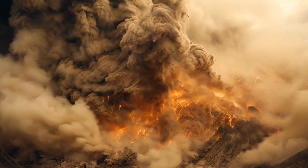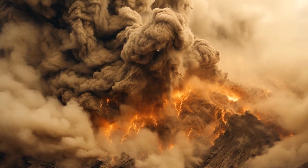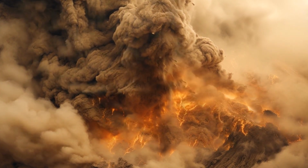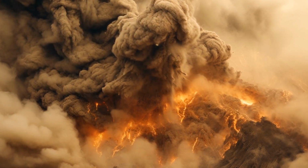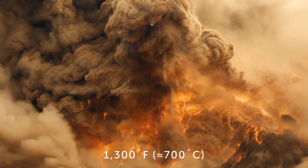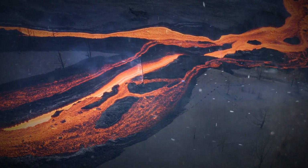Such a flow is a liquid mixture of half-solid lava pieces, volcanic ash, and hot, expanding gases. It looked like an extremely hot, toxic snow avalanche. With a temperature of about 1,300 degrees, it was burning everything in its path. The volcano kept pumping ash for days on end.